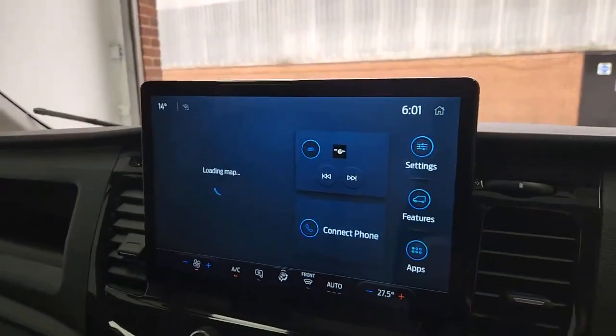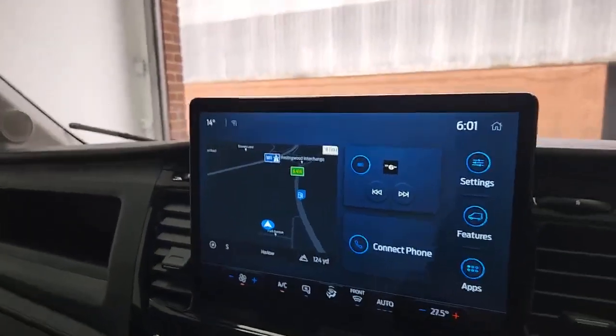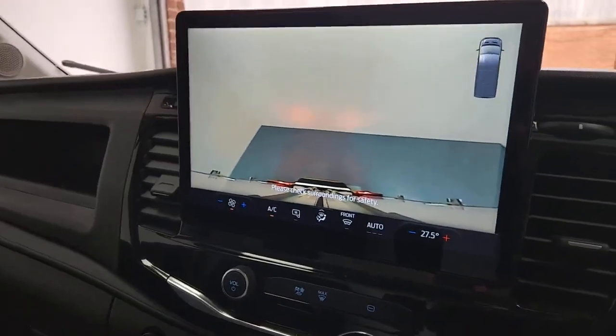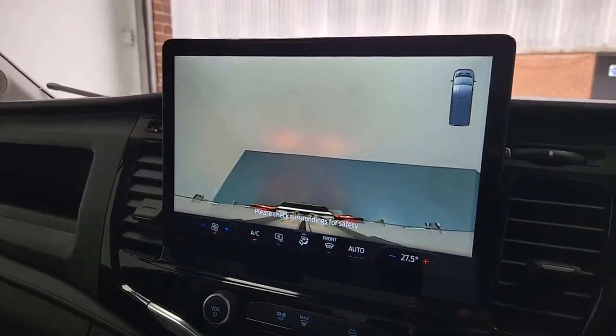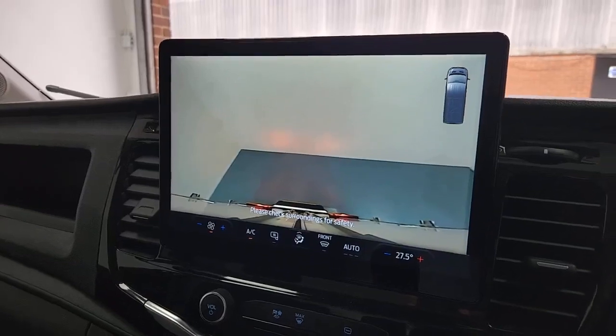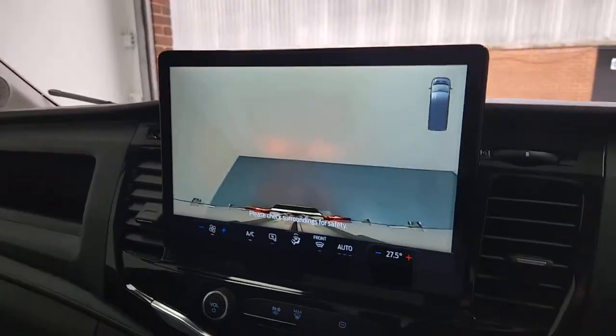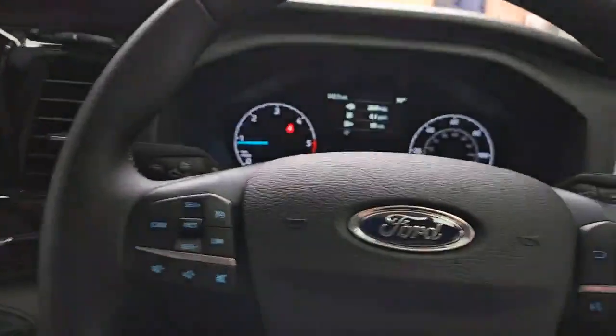And lastly, I'm just going to pop the vehicle now into reverse. So you've got that lovely downwards pointing reversing camera, and that's going to show up as soon as you put the vehicle into reverse. A massive, really large screen there, it's a maximum view of everything that is behind the vehicle.